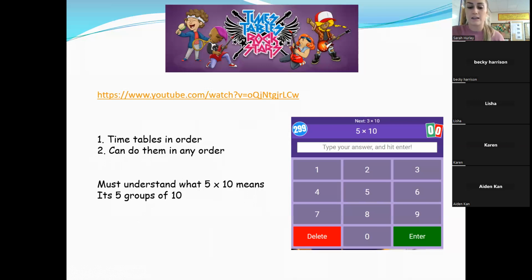But like I say, I'll send the login details out either tomorrow or at the start of next week, so the children can get cracking with playing and learning their times tables. But the main priority is 2s, 3s, 5s and 10s. That's the starting point that we would like the children to know by the end of year 2. However, if your kid cracks that, please don't hold them back.